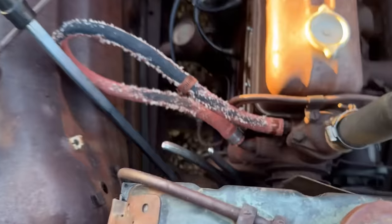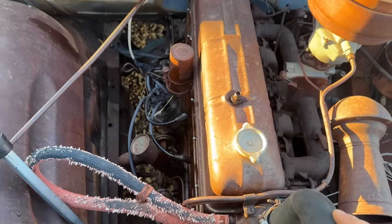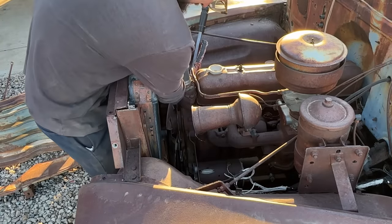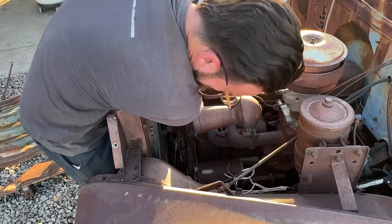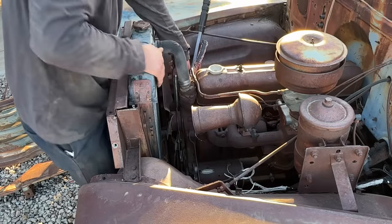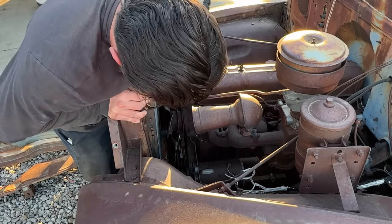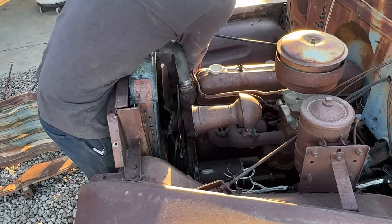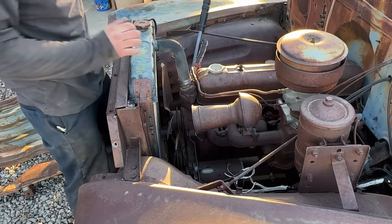I'm gonna try this one last thing here with these channel locks, trying to break it apart. And if it won't come apart tonight, I'm just gonna bust the head off. Gosh. I think we're gonna have to take some different measures.